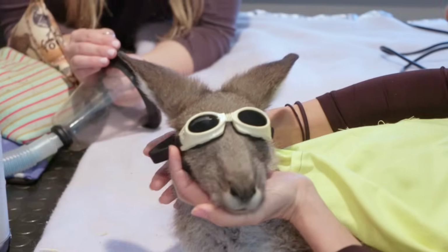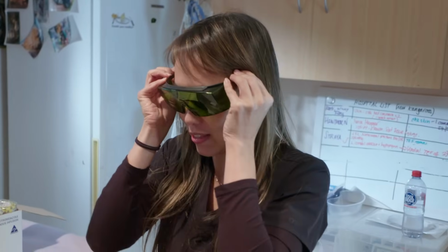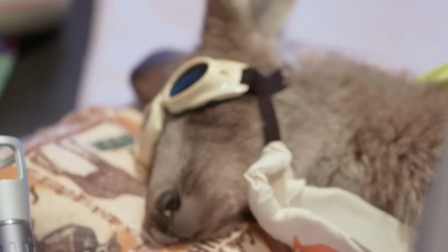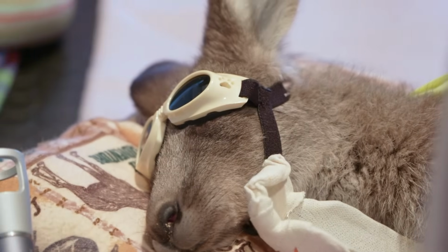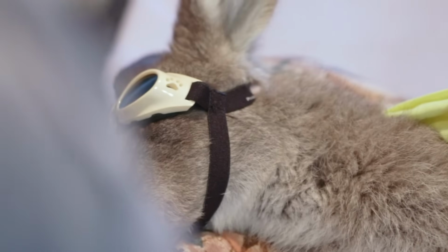There we are. Some doggles for you too, Audrey. Oh, some fancy ones for me. Why does he get fancier ones than me? It will be a long road to recovery for brave little Hawthorne, but everyone is hoping one day he can go back to the wild.